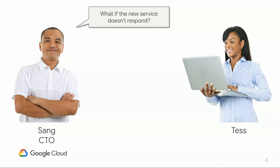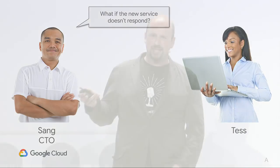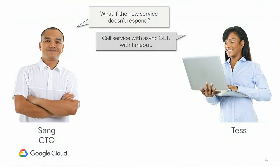There's always a few challenges from that CTO or from any kind of technical review. Can you really proceed with this? Will it work out? What if that new service doesn't respond? Well, as a slightly lower priority service, asynchronous requests from the monolith with a timeout will allow it to move on if that service has an interruption and does not respond with a recommendation.